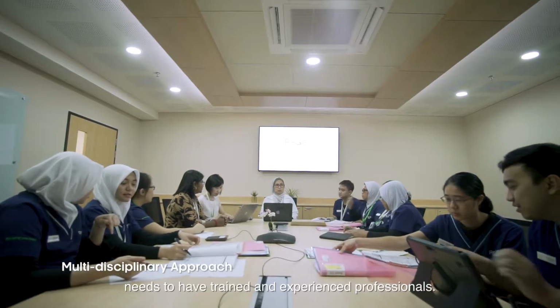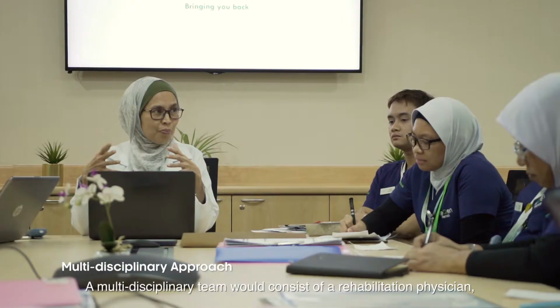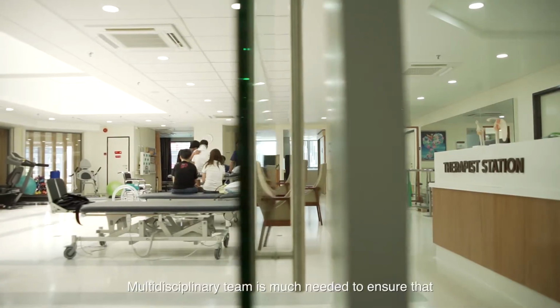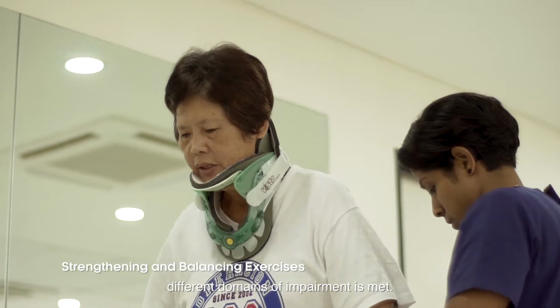A good rehab care center needs to have trained and experienced professionals. A multidisciplinary team will consist of a rehabilitation physician, a physiotherapist, occupational therapist, a rehabilitation nurse, as well as a speech therapist. A multidisciplinary team is much needed to ensure that the different domains of impairment are met.